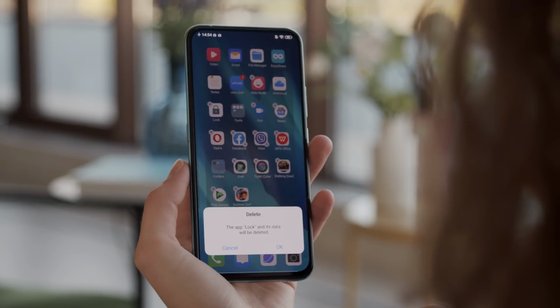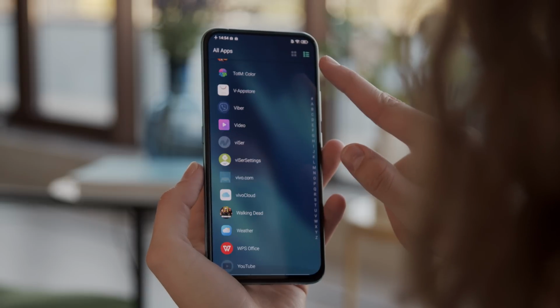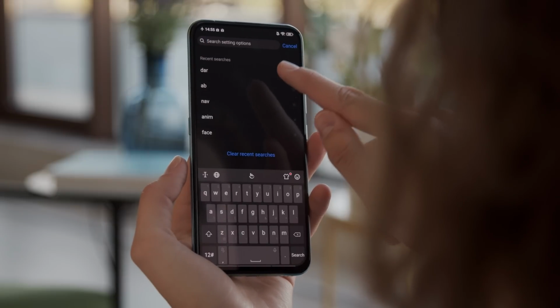You can uninstall half of them, but you're still stuck with the Vivo app and Vivo Cloud. There's no app drawer, but naturally you can always install a third-party launcher if you really miss it. You can customize it with themes or a dark mode. That'll help save some battery since the screen is an AMOLED one.